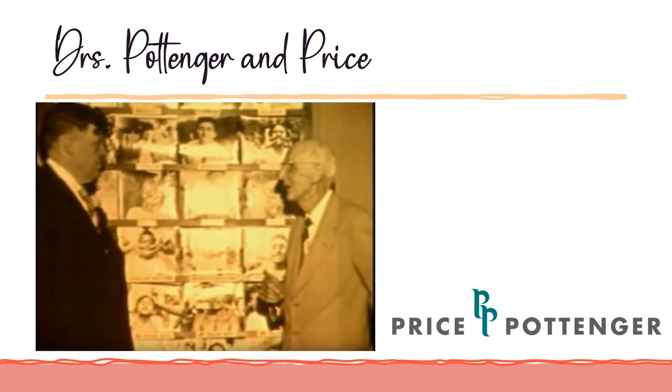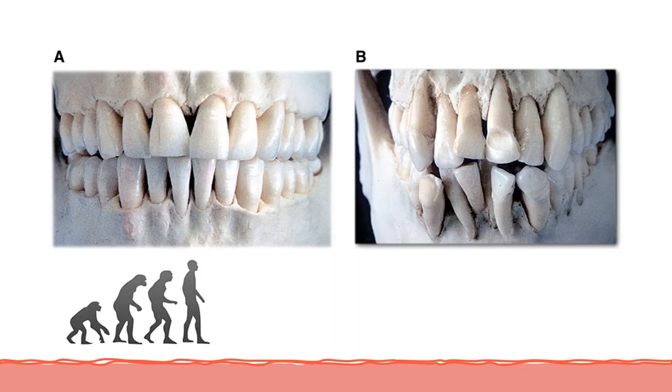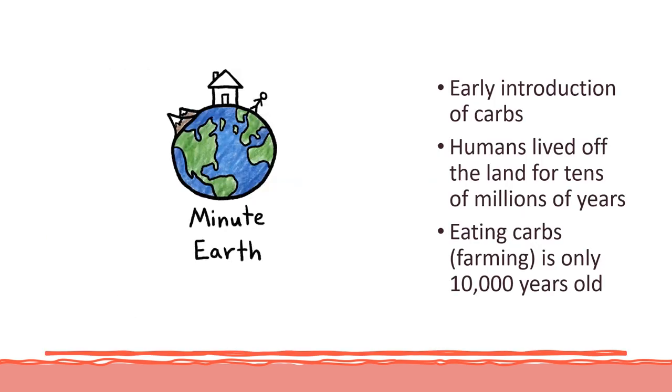There is a Price Pottinger organization that's still active, but not as active as the Weston A. Price Foundation, which has annual meetings and a lot of resources and recipes all over the place. So I would encourage you to look into those, because we can't keep living with crooked teeth, because it's just a sign of a deterioration of the whole human condition. I like this video because it kind of helps describe everything.